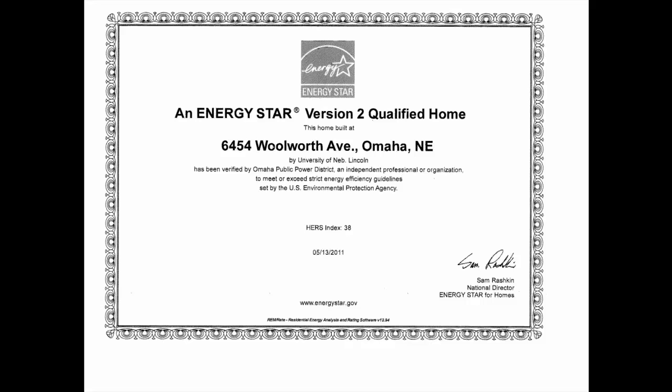Yeah, so 38. So with the envelope, the windows, the mechanical systems, an energy rater, as they're called, comes to your home and does a blower door test, tests the infiltration, the air tightness, accounts for all the systems and the insulation and how you've designed the home, and gives you a score. A HERS index of 100 would be the average home of this type. And then a HERS index of 0 would essentially be zero net energy.